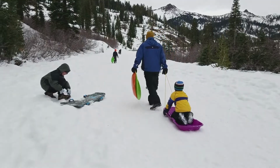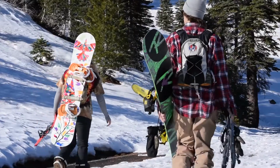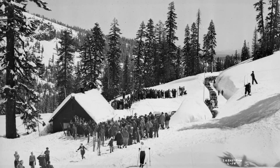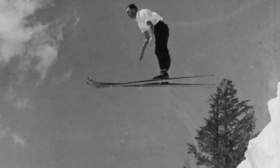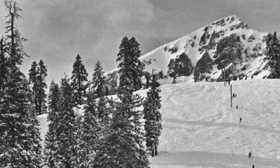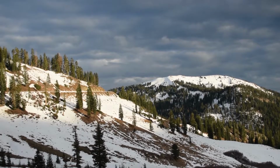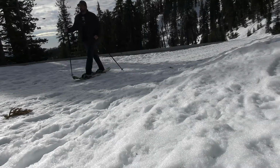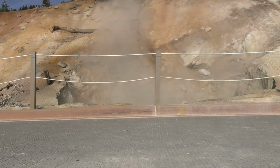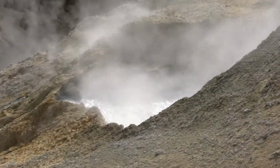On the hike, you'll be greeted with snowy slopes of every size, perfect for sledding and even a ski or snowboard adventure. In fact, this area of the park was once home to the Lassen Ski Area, fully equipped with a 2-person chairlift and A-frame chalet. The hike ends at the boiling mud pots and hissing steam vents of Sulphur Works.